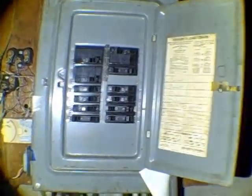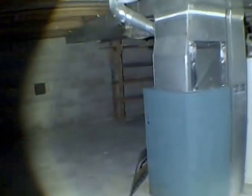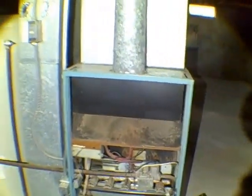All right, thoughts. We're down in the cellar. Looks good. We got block walls. We got circuit breakers over here. And what else we got? Place for a dryer. We've got a furnace that's probably the original furnace from 74, and it is. I see some rust there. That's going to be something that you're going to probably want to replace.